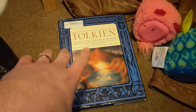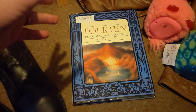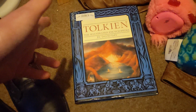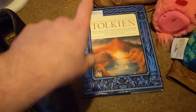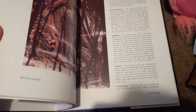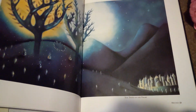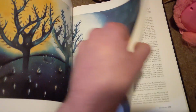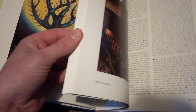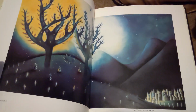Then I did very well on a Hobbit and Lord of the Rings bundle of hardbacks, similar design. Sold for £50 for the pair. This is an illustrated encyclopedia. I've not done any research to see what it could be worth, but with the new Lord of the Rings TV series coming out on Amazon, I don't think it's going to stick around particularly long. It's absolutely stunning, some of the artwork and things like that. So for a Lord of the Rings fan, it's an absolute winner.